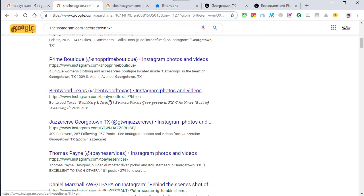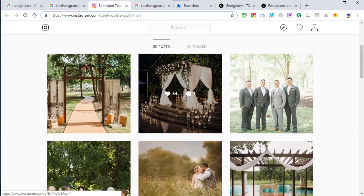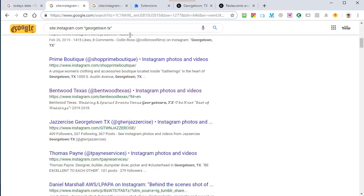You come down here, you got Bentwood, Texas. Let's see, Bentwood Tech Wedding and Special Events in Georgetown, Texas. Perfect. Let's take a look at them. Again, 647 followers for them. Oh my God, they're gorgeous. They don't have huge numbers, but 17, 34, 25, 32. That's not horrible. But more important, the 647 followers are people EngagerMate will begin to engage with. And they are local Georgetown, Texas people. Perfect.